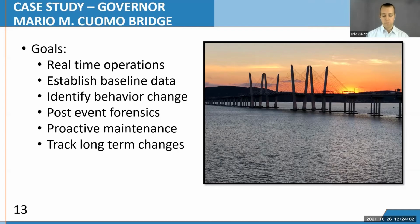This is quite a system. It's largely a conventional system with sensors widely dispersed in a permanent configuration, and there's a greater concentration on the main span itself. The authority has numerous goals for this system, and so I want to talk through those now before I get into the specifics of the hardware and software.